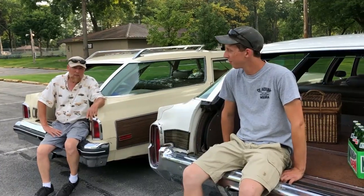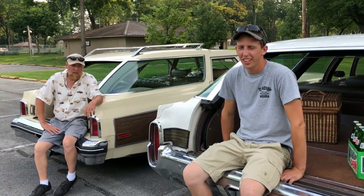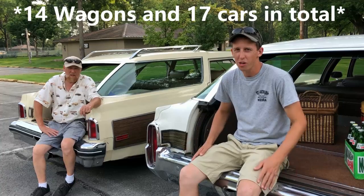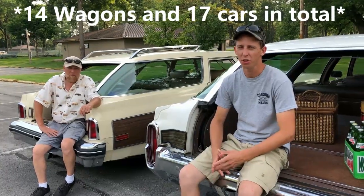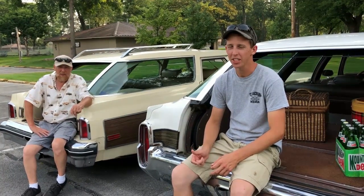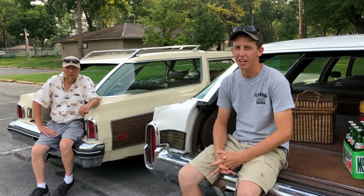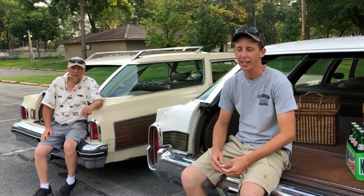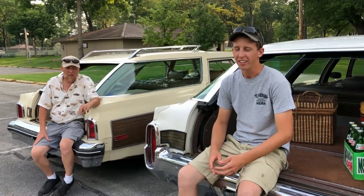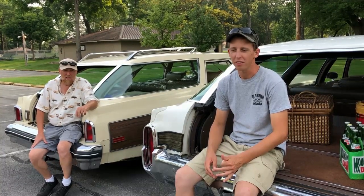That's going to wrap it up for the first annual Clamshell Wagon Cruise-In. Take it away, Ted. Yeah, today we had a pretty good turnout. We had 13 wagons show up, and we had 16 cars in total. We had 5 different states represented: Ohio, Indiana, Michigan, Illinois, and Wisconsin. And we had people drive in from Chicago, Illinois to Lansing, Michigan, and we had a guy come down from Wisconsin who trailered. We had 1971, 1972, 1974, and 1976 models represented.